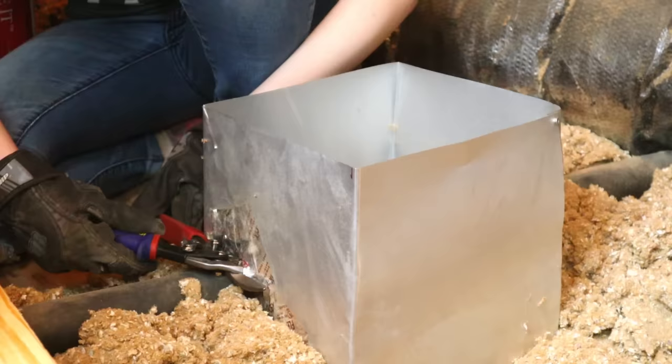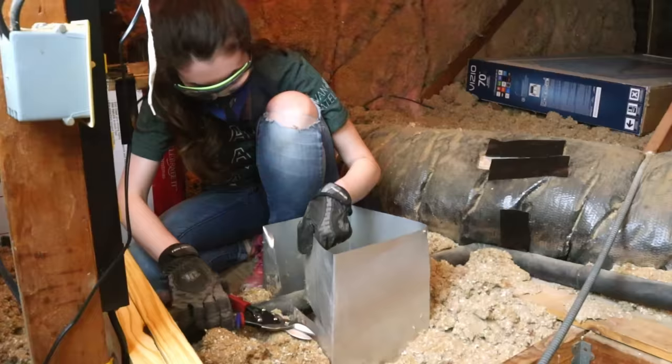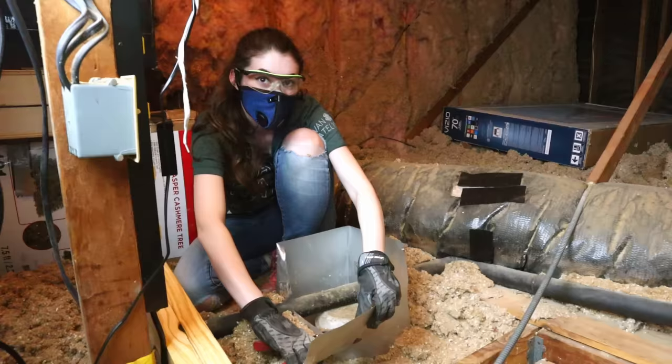Tin snips are the best, they cut through almost anything. They cut through the rest. It rhymes. I'm glad I wore gloves. Yeah, this would be brutal otherwise. That corner's going to be interesting. Oh, I see what you're doing. That's fancy. Yeah, I'm a tinsmith. I think there's an actual name that people who work with metal are called. Isn't it a tinsmith? Yes.